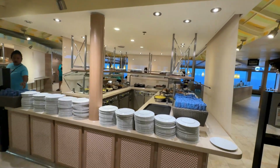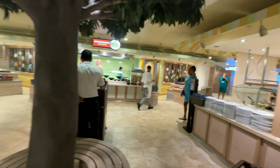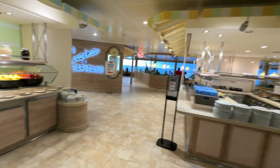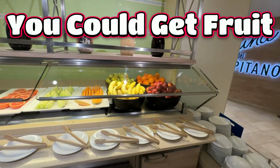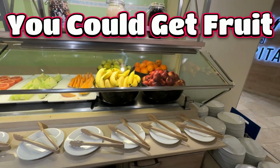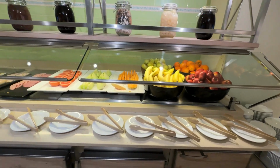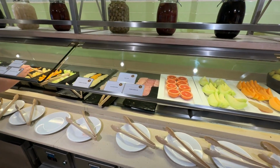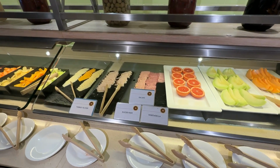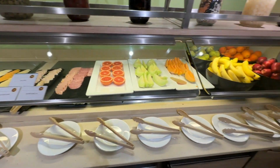On this particular sea day morning, the main buffet does not open until 7:30 a.m. I don't know if that's the normal for here, because we normally don't eat the buffet for breakfast other than the omelet station I'll hit. But you could get your fruit. They did have pastries, some ham and cheese, things like that, cereal, yogurt, things like that you could go ahead and get.